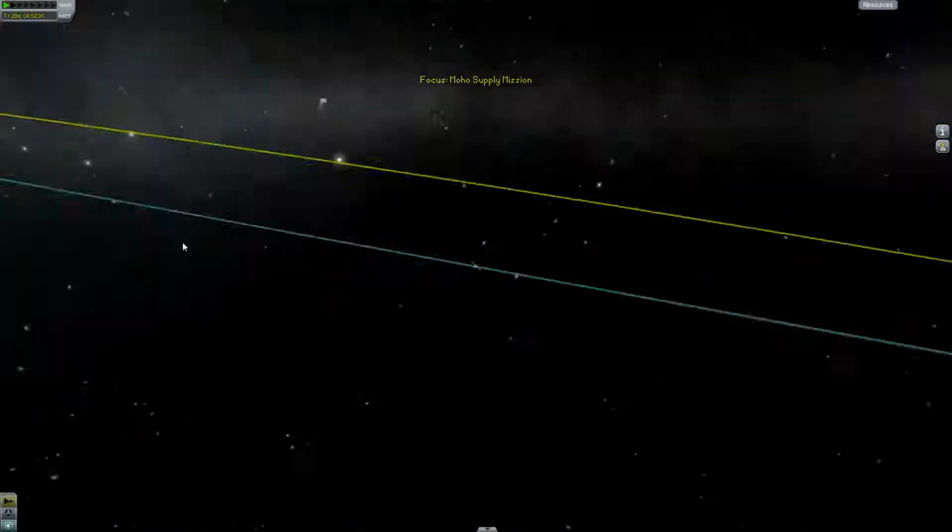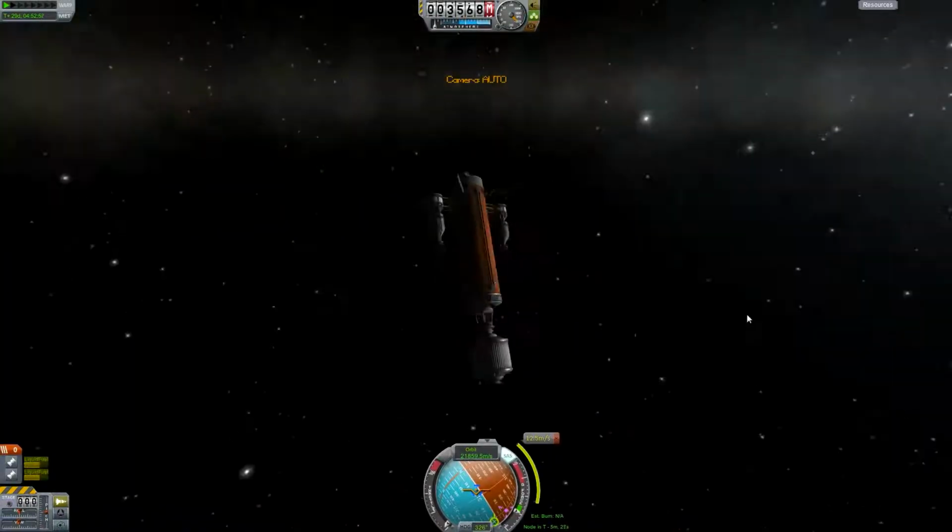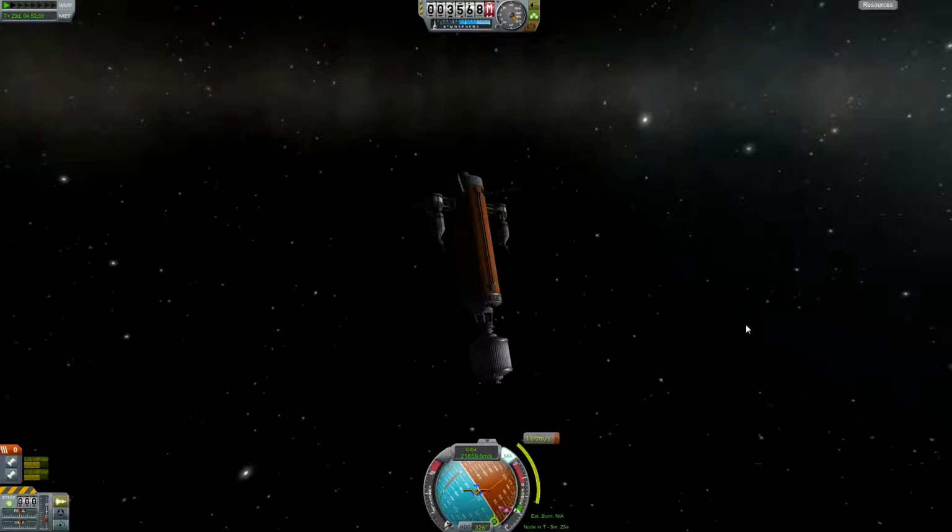Okay, so what are we doing? We are changing our trajectory so that instead of a 1573 kilometer Moho periapsis, we are changing it to a 12 kilometer Moho periapsis, and in this case we will come down pretty close to Moho, and hopefully be able also to come to a stop before we are exiting the sphere of influence of Moho again.